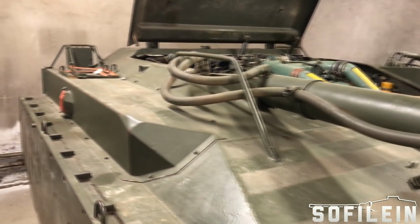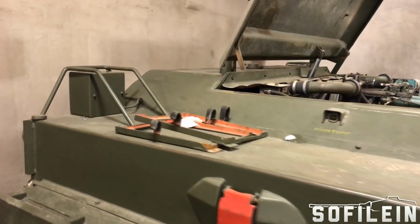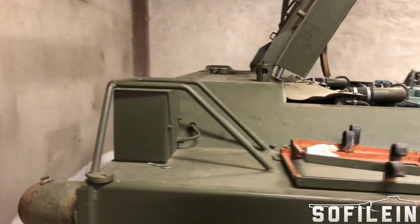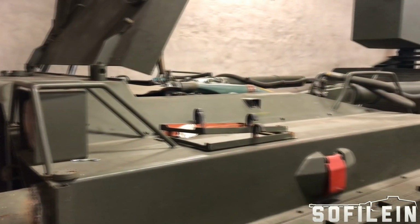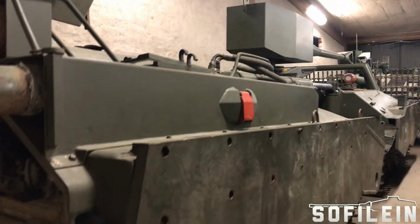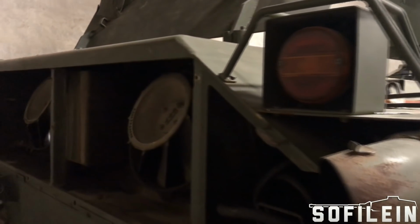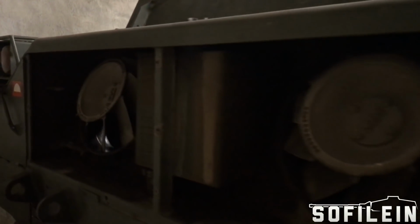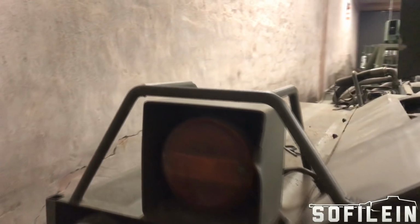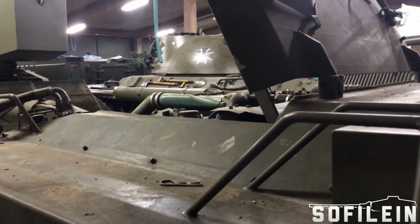And the weight is about 20 tons, and I realized in the Swedish conditions it was a bit too heavy for this kind of two-part vehicle. It got stuck quite often because it's too heavy and doesn't have the track length as it should.